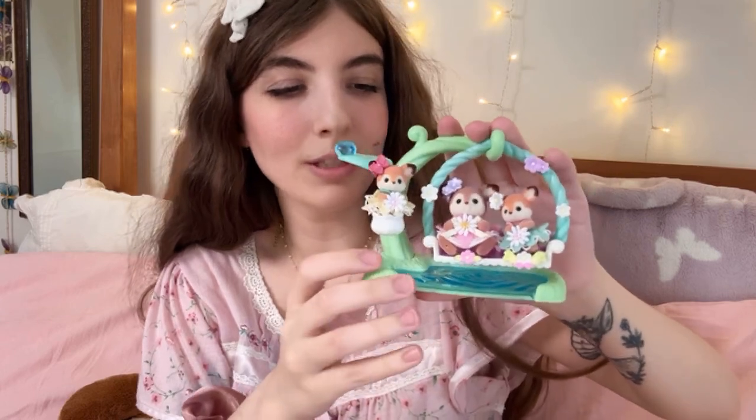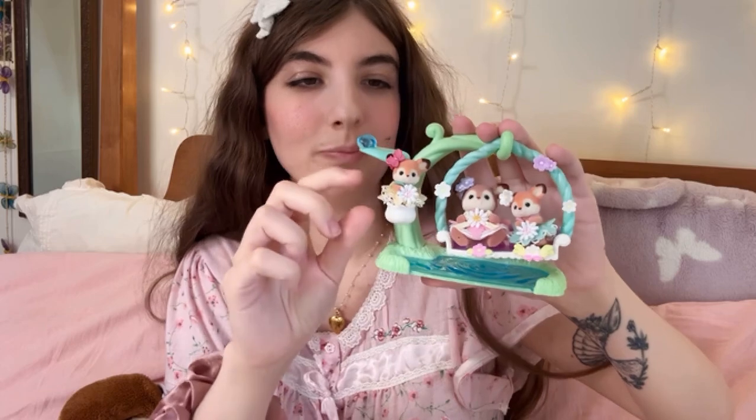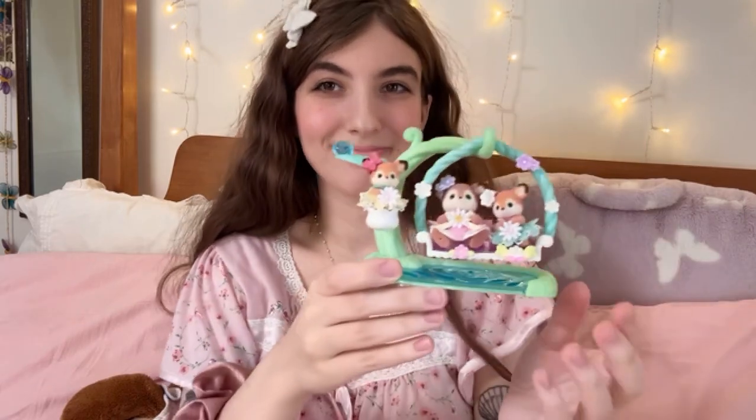But it is this little deer family, the little deer babies. And they're in their little swing by the water in this little pond. And she's in her little flower, and there's a little dewdrop on the leaf. So definitely this set. They're so cute, and deer are one of my favorite animals.